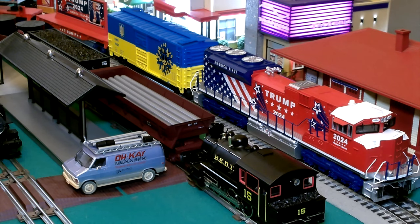So yes, I thought it would be quite appropriate to pair up this Ukraine Peace boxcar with a Trump engine. Here we have our Trump 2024 SD70ACE, as it was President Trump that helped deter aggression from Vladimir Putin, whereas all other presidents this century have failed. So, we'll see what happens in the future. But regardless, let's give Ukraine our support, our thoughts, and if you're able to, please donate directly to charities that help those civilians in their hour of need. Thank you.